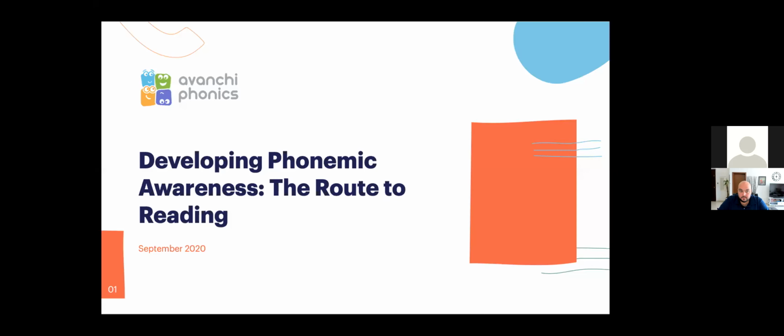A really exciting time for nurseries currently, because there is a much bigger focus now, more than any time before, on how children learn how to read. And as you know, it all starts at the beginning, those crucial early years in the nursery setting.